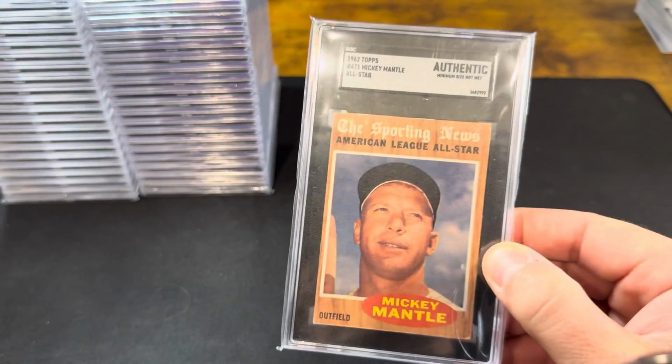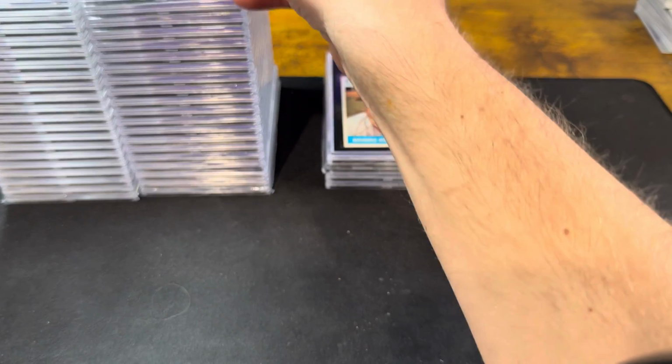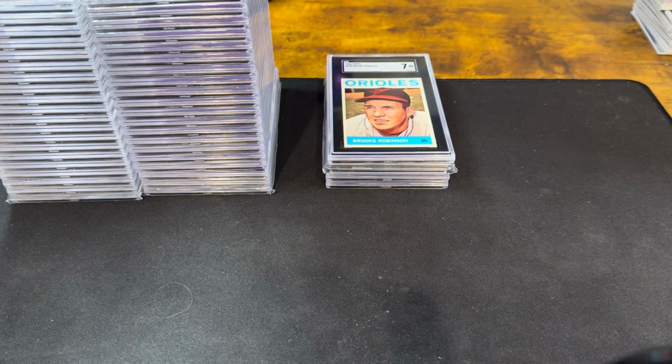So, last one, ended with a bang. So I think it was like, what was there, 5 or 6 that came back authentic altered or authentic minimum size not met. And again, with 50,000 raw cards bought in a collection, maybe even more than that, a collection that came from the 80s and 90s, a lot bought directly from dealers or ripped. There's gonna be more of those. So I'm gonna try my best to prevent those from being graded and call those out.